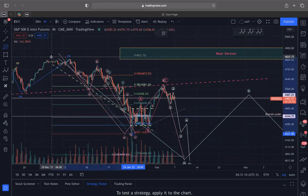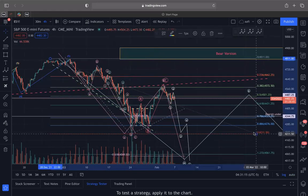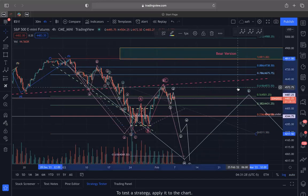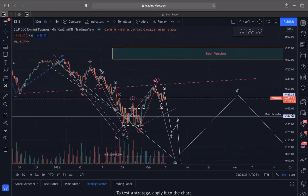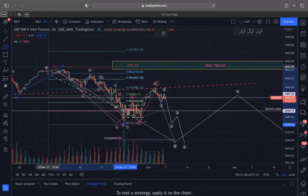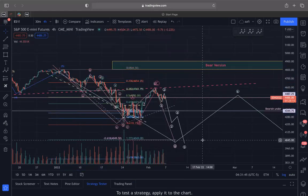I just wanted to touch on why where we rejected was kind of interesting. If you see, I drew the top of this to the bottom of this, and we retraced exactly to the 382 fib. If I reverse this, that was the 618 fib, which we know is the golden ratio. So there were a lot of interesting confluences here, and this rejection is why I tend to think this bear version could honestly be the one that's playing out. And if it plays out, then our first target would be 4049.